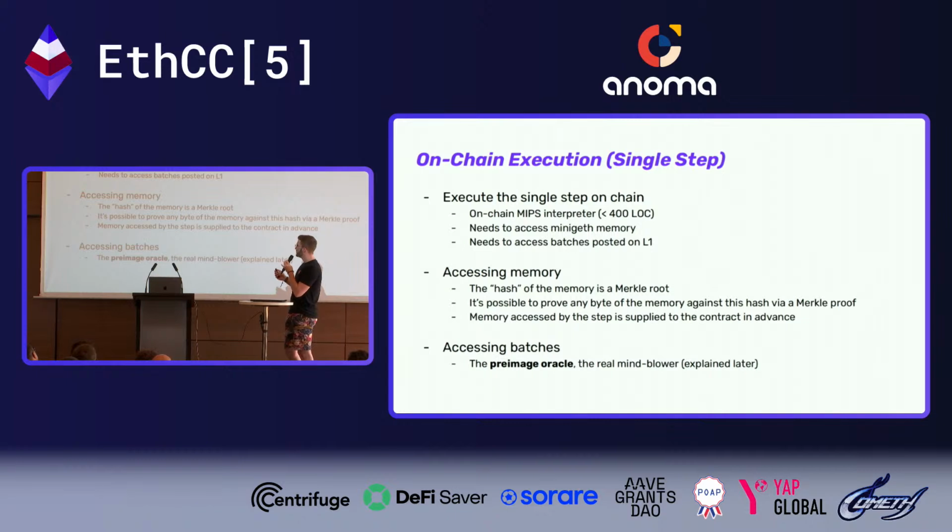And I'm not going to explain Merkle root right now, but it suffices to say that if you have a Merkle root, it's possible to prove any byte of memory. So say the byte at location 100 in memory is 3. You can prove that using something called a Merkle proof. And so if your instruction is going to access the memory at location 100, you can make a proof of what that is, and you can supply that before executing the instruction.